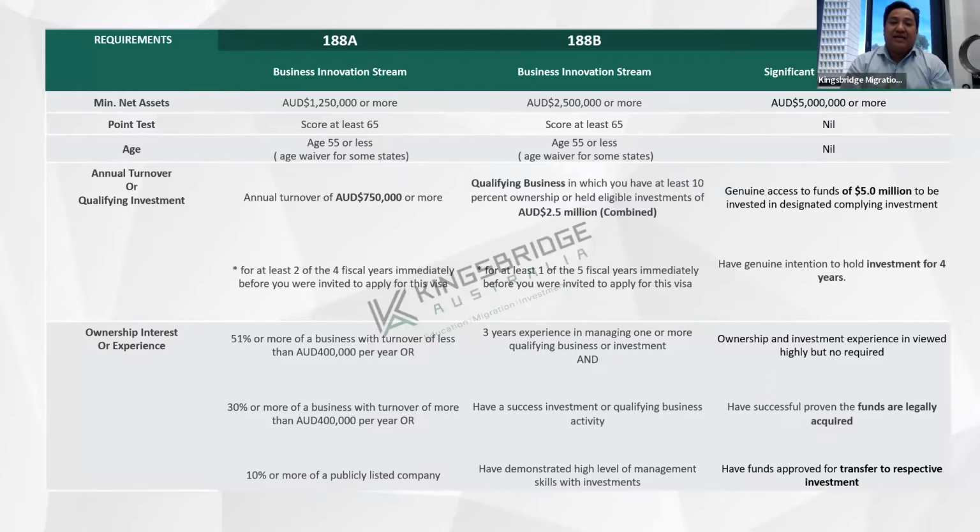The 188B is the investor stream. This is designed for people who don't have a business that qualifies or who have a lot of investments which we can use as a way to qualify you for this visa. This can be through things such as real estate, stocks, bonds, gold, etc.